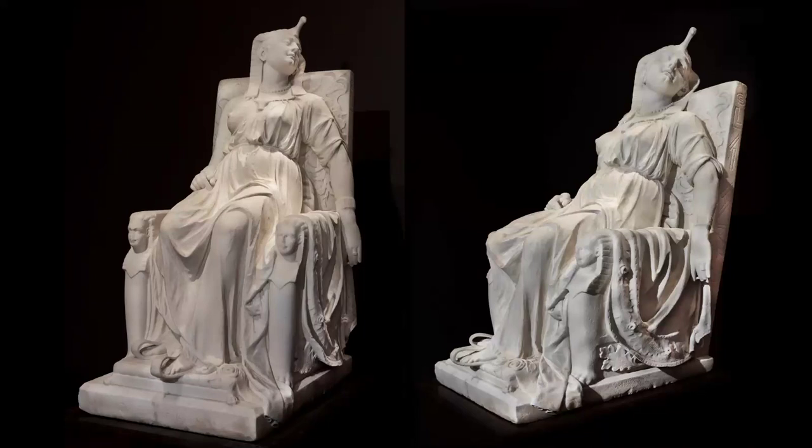There's usually two different types of depictions of Cleopatra. If you don't know the story of Cleopatra, she allegedly, or supposedly, legend has it, died by suicide by having a poisonous snake bite her because she didn't want to be captured by the Romans. And so usually the depictions of her are either right before she dies by suicide as she's contemplating that decision, or immediately afterwards, which is the case here.